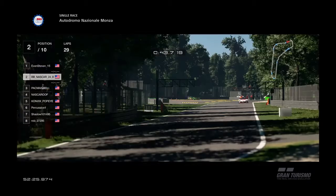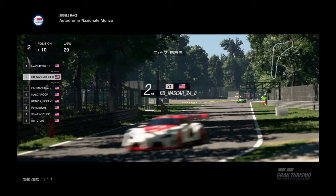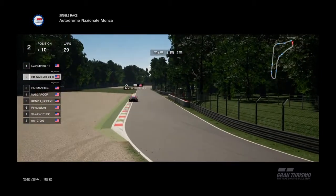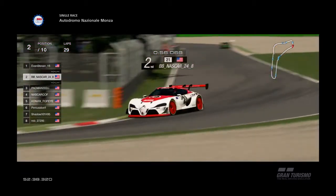Bill Baldwin just had a personal best Sector 1. So Bill is really going to try to keep that gap steady, if not make it grow, in this last 7.5 minutes of the race.